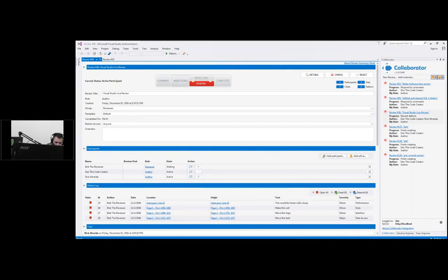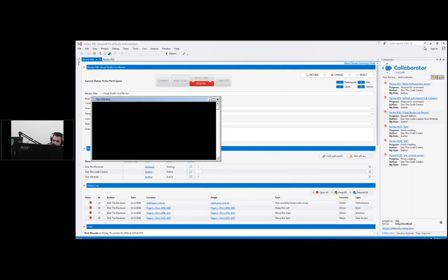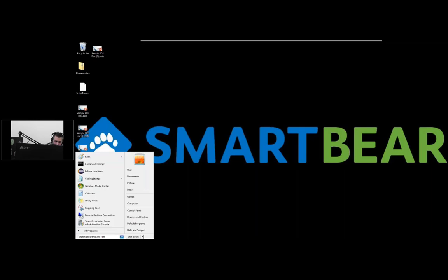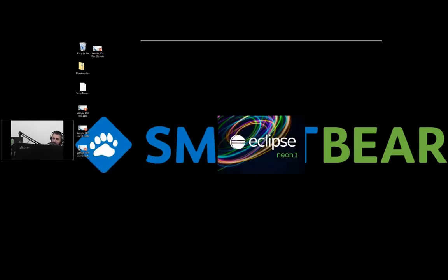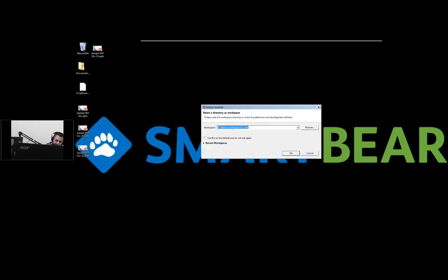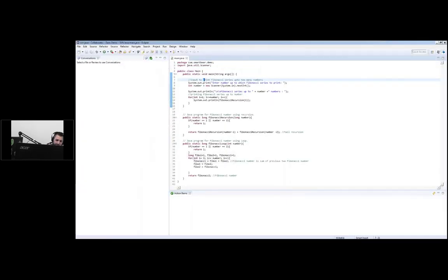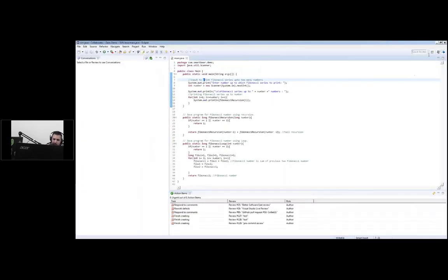Pretty powerful. Let's see if we've got Eclipse kicking around. So I can show you what Eclipse looks like. Eclipse does not use WPF, right? It's using the Eclipse kind of UI. So it does not look as cool as the Visual Studio one, that's for sure. It looks like pretty much everything else in Eclipse. So we'll take a quick look at that. Got about 13 minutes left, so still plenty of time for any questions that may have come in.